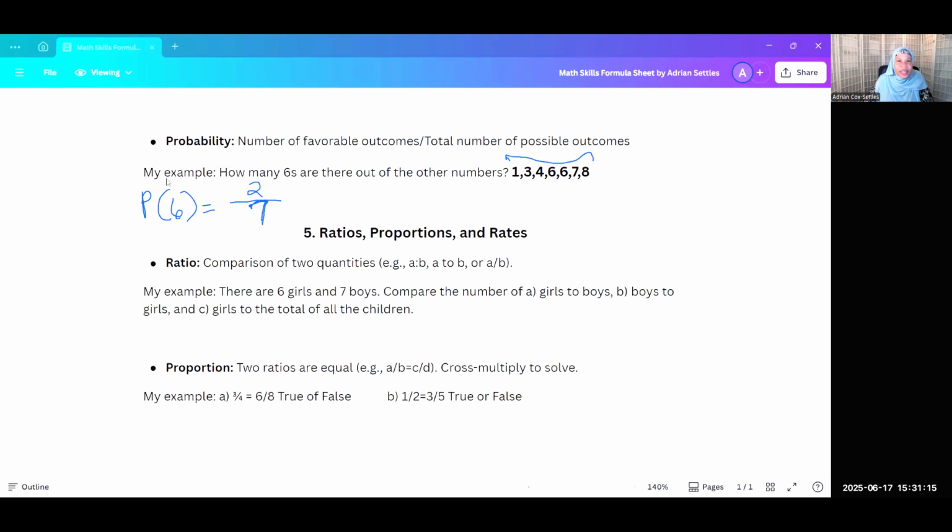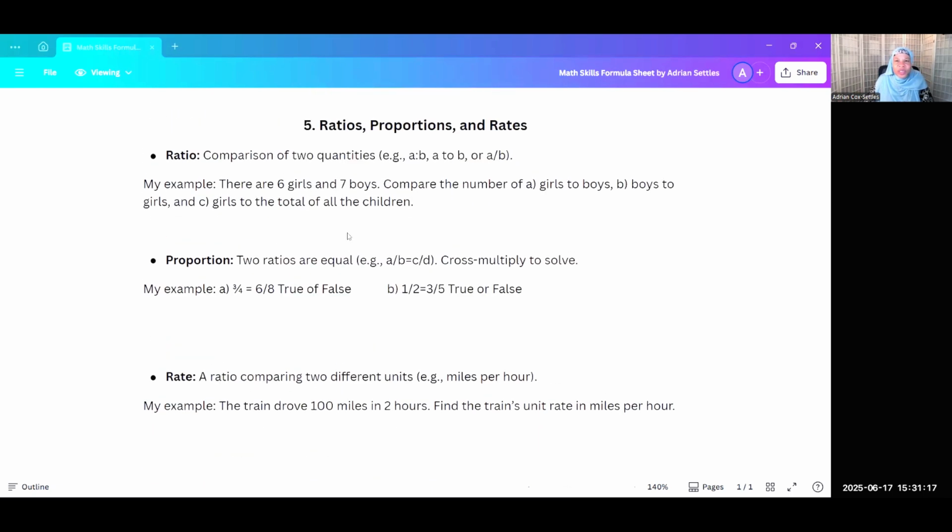All right, let's go down to ratios, proportions, and rates. Ratios are a comparison of two quantities. When you see a ratio, this is how they normally write ratios in math. They write A colon B, A to B, or A slash B.